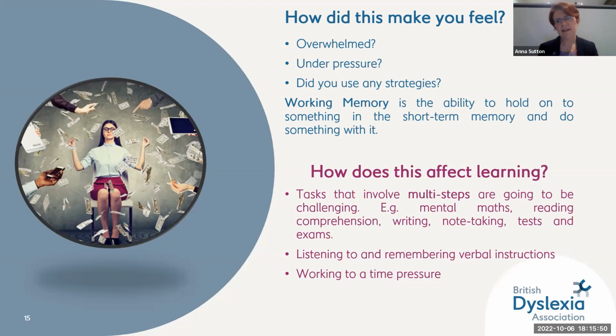Working memory is the ability to hold on to something in that short-term memory and do something with it. A difficulty with this means that complex tasks that involve multitasking or multi-operations will be challenging. In the case of our shopping list activity, that would have been remembering the verbal instructions, recalling items from short-term memory, manipulating it into reverse order, writing it down, and the time pressure.